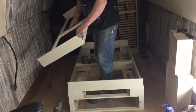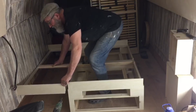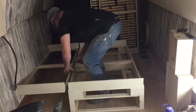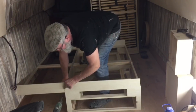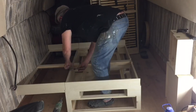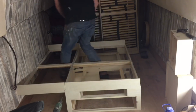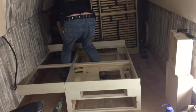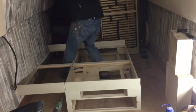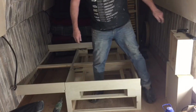And also, if I ever want to get the sides off, I'm making this so basically the only time I can take everything apart on the boat really. So basically these bits go in like so. This all joins up like so. I'll put a couple of clamps on there in a minute. A little tap up there with the hammer and a block of wood.